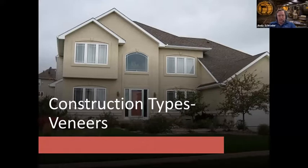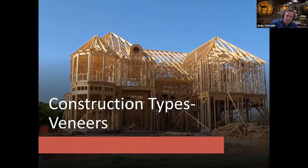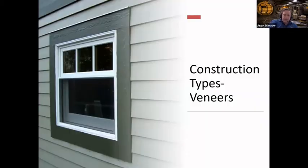Now let's talk about another type we often see, which is a veneer type of construction. Veneer meaning what you see on the outside is not what it actually looks like on the inside. So we can see probably a stucco over wood frame building here. And we can see that the wood framing is covered up by these different things. So we have OSB sheathing over it, or plywood or OSB. We have house wrap over it. And then on the outside of that, we would have stucco. So wood frame is called a veneer system. Metal frame, as shown here, is also a type of veneer system. Siding, same deal.